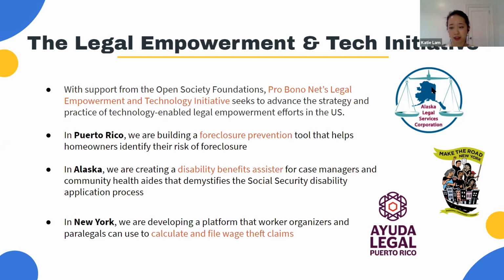So for us, what that looked like was Pro Bono Net collaborated with Alaska Legal Services, Make the Road New York, and Ayuda Legal Puerto Rico, as you can see on the screen, to build out 3 different technologies using co-design. So in Puerto Rico, we are building a foreclosure prevention tool that helps homeowners identify their risk of foreclosure. In Alaska, we are creating a disability benefits assister for case managers and community health aides that demystifies the Social Security disability application process. And in New York, we are developing a platform that worker organizers and paralegals can use to calculate and file wage theft claims. So 3 projects, all very ambitious in scope and all at varying levels of maturity.